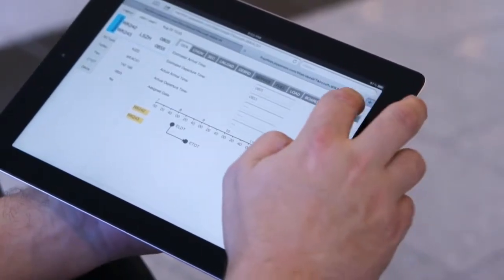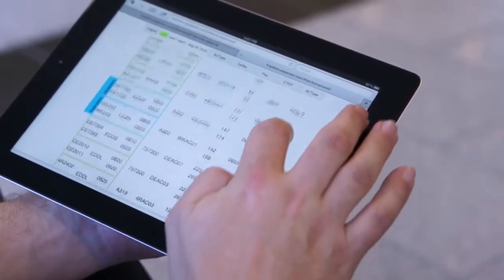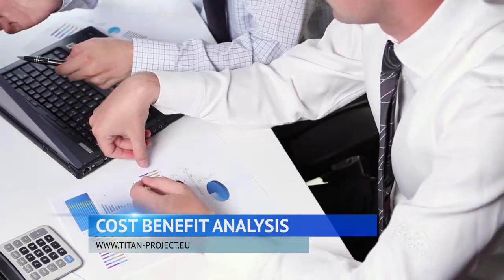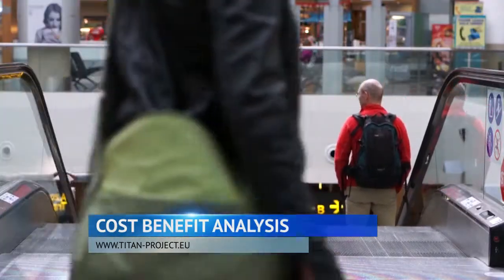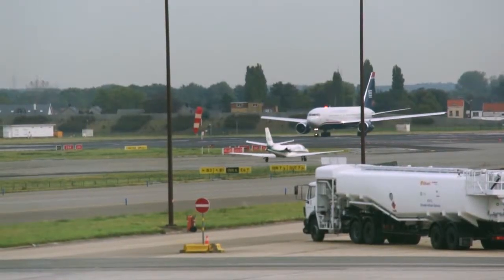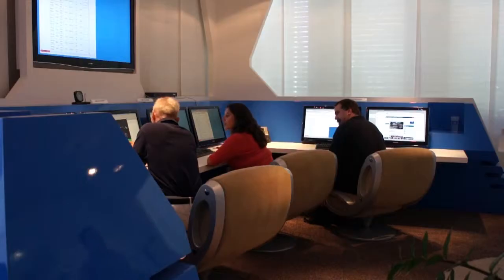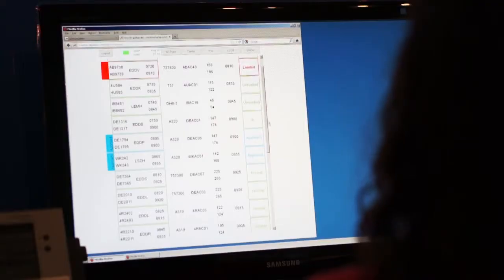New equipment will only be adopted in the field if it is supported by a business case. For Titan, a comprehensive cost-benefit analysis has been performed, which decision makers can use to decide whether or not to invest in this new decision-making tool. The numbers are convincing. Titan delivers on its promises, and it does so cost-effectively too. The Titan tool is the result of the project and the means to realize the benefits identified in the concept of operations.